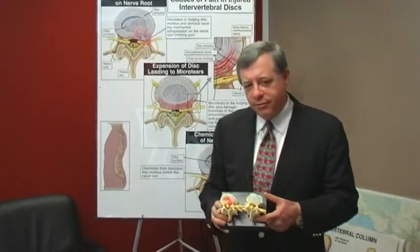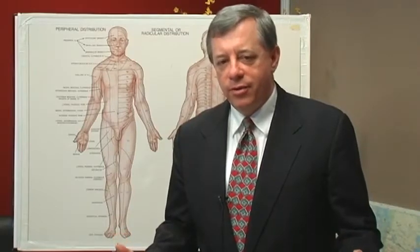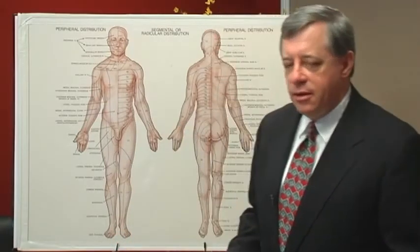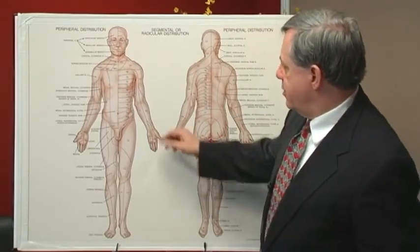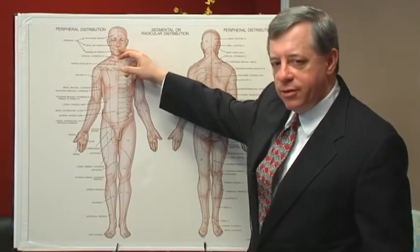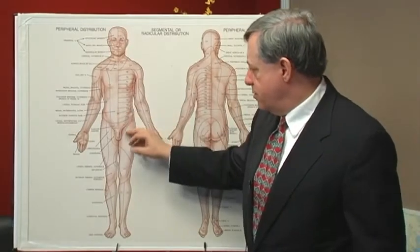Here you have a model showing a normal disc that is not injured, and here's an example of a disc where there's a herniation, where a crack in the annulus allowed the jelly to begin to leak out and to press on a nerve. And that's where you really get into some serious problems. And the area where you have a herniation in a disc in the spine determines what part of the body is affected. This chart shows the nerve distribution pattern. If you have a herniation in the neck, it's going to affect the arm. If it's in the low back, it's going to affect the leg.